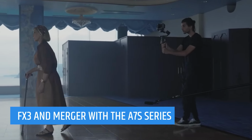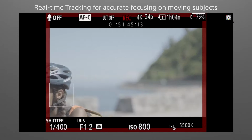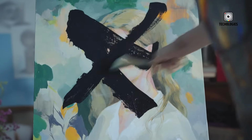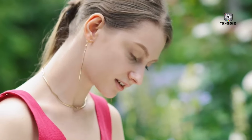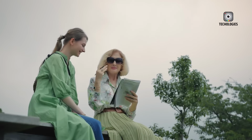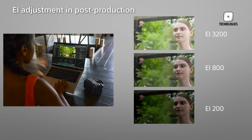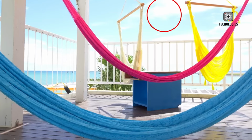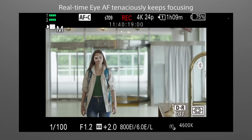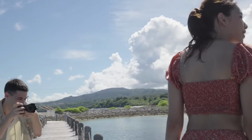Another intriguing rumor is that the FX3 Mark II might not just be an upgrade, but could also replace the FX3 entirely. Some are speculating that Sony might merge its beloved A7S series with the FX line, which would be a bold move. The A7S series has long been a staple for videographers, especially with the 2020 release of the A7S III. Known for its impressive low-light capabilities and versatile video performance, the A7S III has held a special place in Sony's lineup. A merger of these two lines could simplify Sony's offerings in the video-centric camera space.